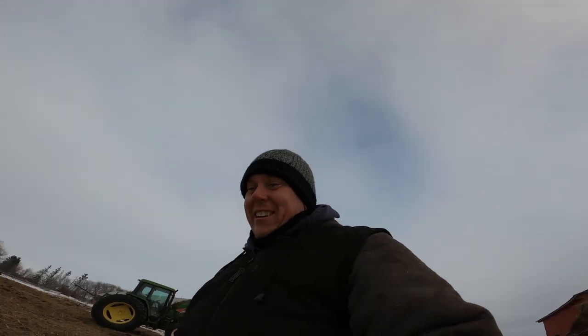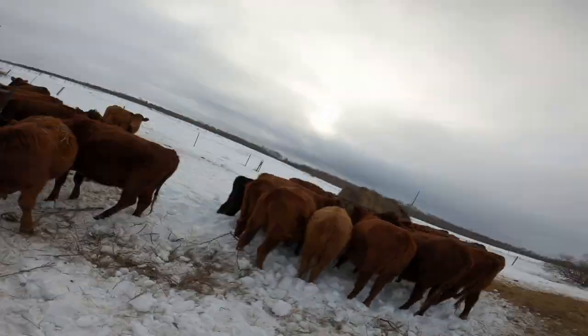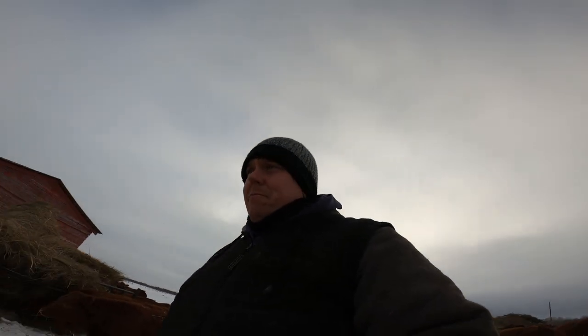You got to catch them though. You got to know which ones are calving. But if you can do that, if you can pull that off, you got a big healthy calf come spring, come time to put them out in pasture. You're going to have a nice, healthy herd of calves for sure. But it's not easy. It's not for a beginner.